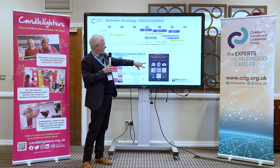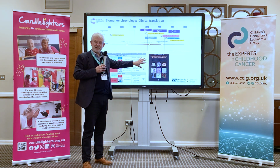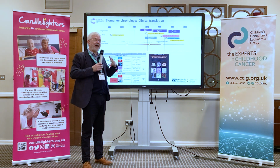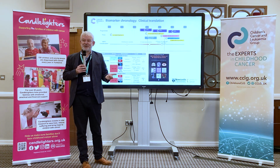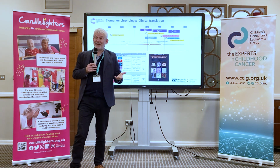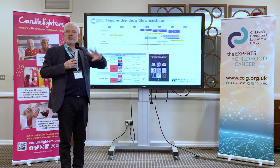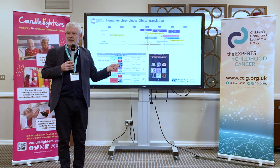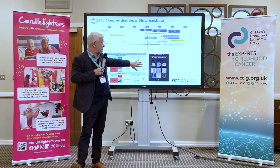Really gratifyingly, this is a book that is published by the World Health Organization. So every 7 or 8 years, the WHO, who you've probably heard all about during COVID, they also look after cancers around the world. They publish a book on each group of tumor types that tells you how to diagnose them and what's important clinically. So it's called the WHO classification.